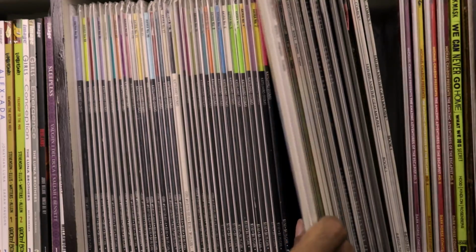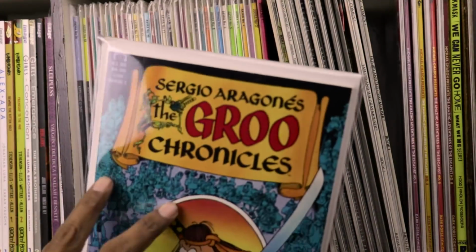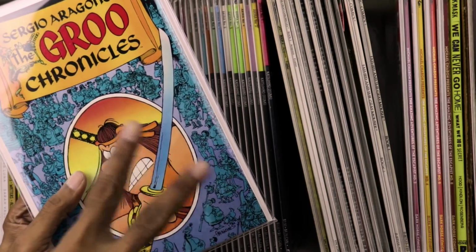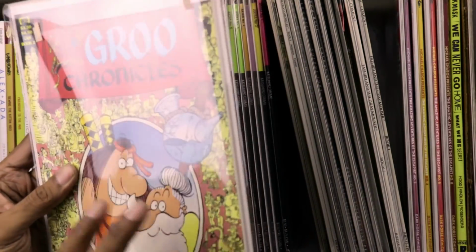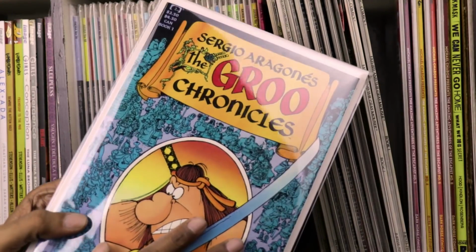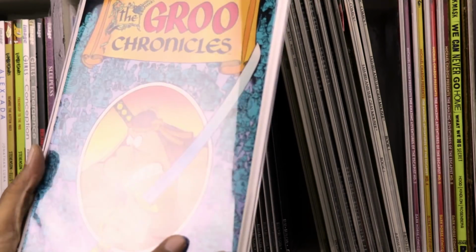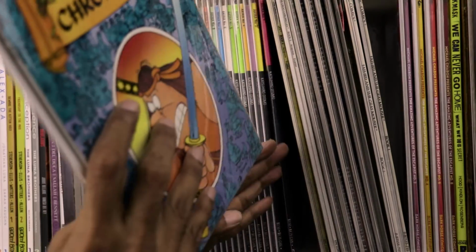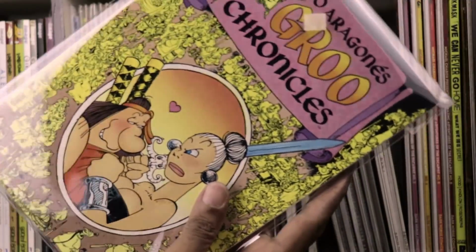Moving along, we have the Groo Chronicles, which are collected editions but in a squarebound comic form. So they take the first issues of Groo and put 2 of them into a single issue. These are fantastic stories. They're very funny. I love Groo, and it's great to have the original Groo stories in this high quality paper and high quality printing. The original issues were not as high quality as these reprints were. So I have 6 issues of the Groo Chronicles, which collect the original 12 Groo issues.